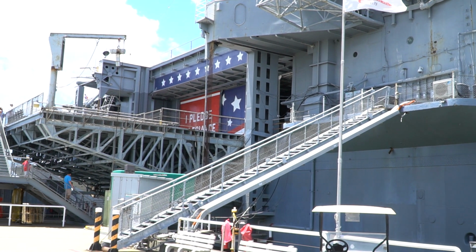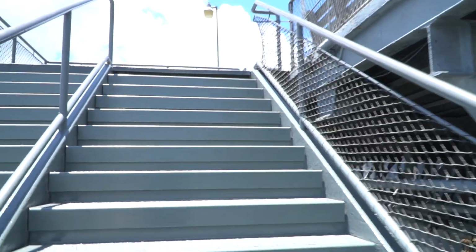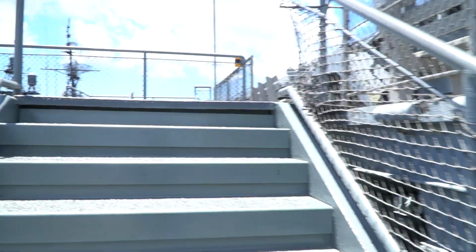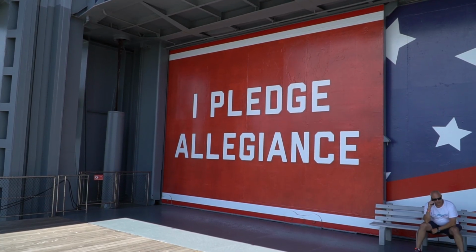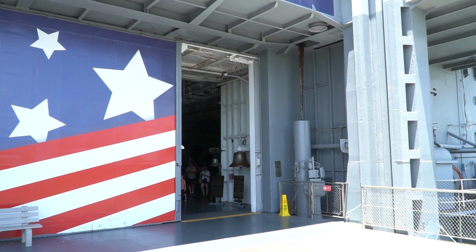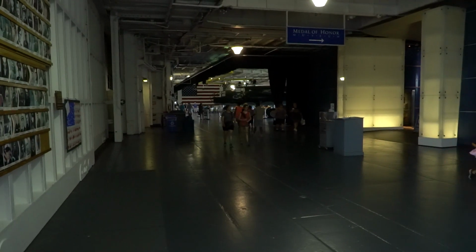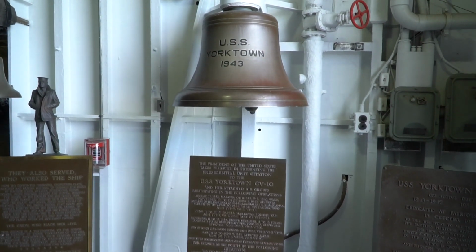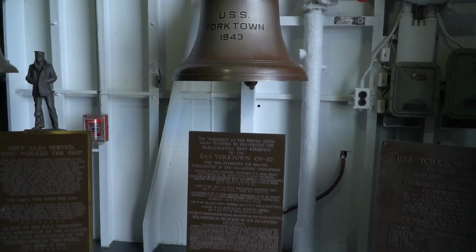The USS Yorktown is an Essex-class aircraft carrier. It was built during World War II. It was named after the Battle of Yorktown. It served many years in the Pacific, where she earned a 5-star battle rating in the Vietnam War. She also served as a recovery ship for the Apollo 8 space missions.